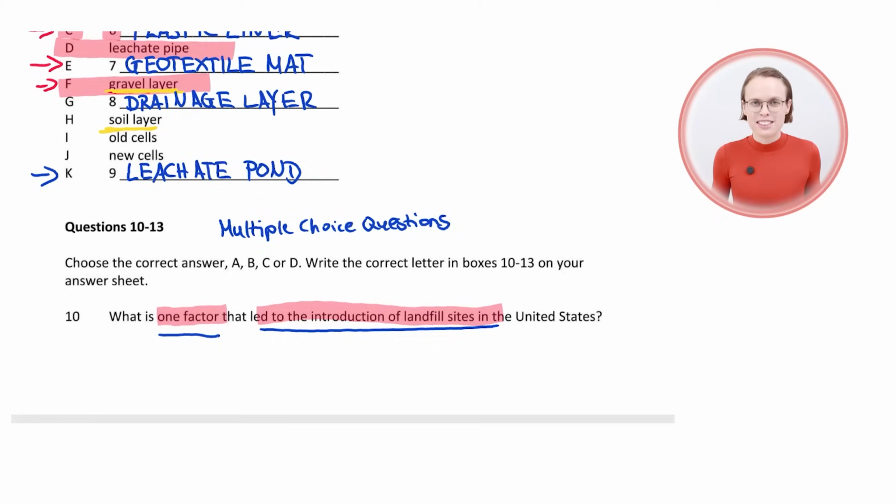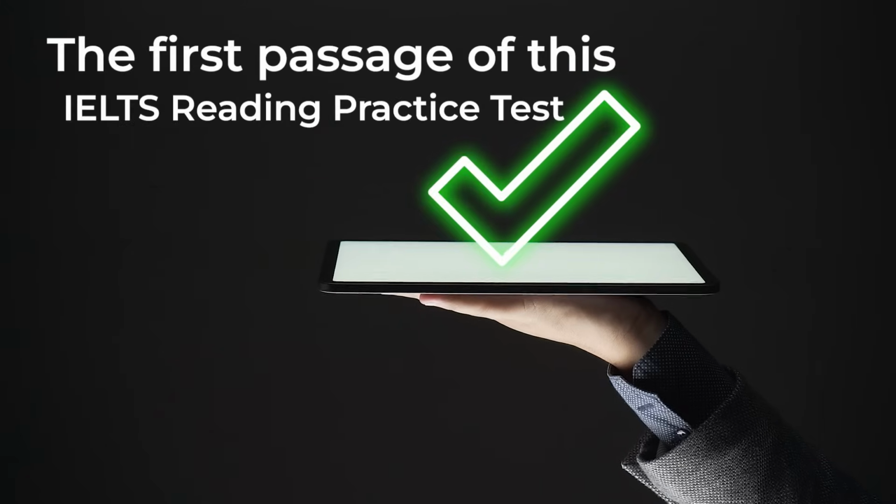Awesome. We're done with the multiple choice questions. Well done. That's it. This was the first passage of this IELTS reading practice test.